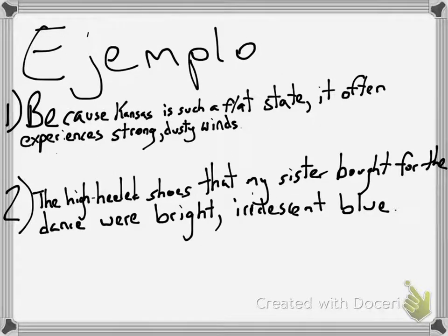Because Kansas is such a flat state, comma, it often experiences strong dusty winds. So this right here, if we put a period there, would it make sense on its own? Hopefully you're thinking no. Obviously it will not. But "it often experiences strong dusty winds" can stand on its own. So that is the independent clause, and this first one is dependent.